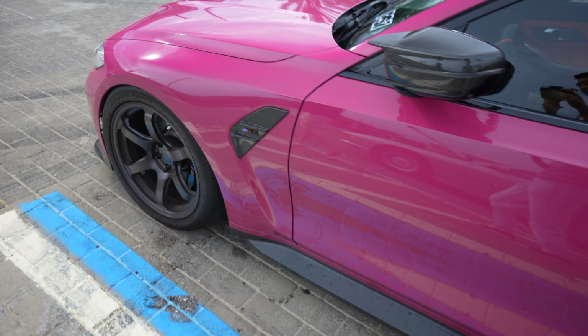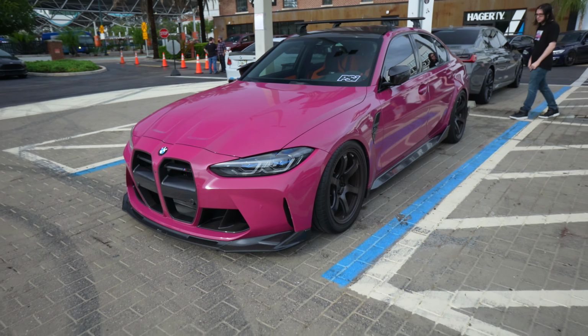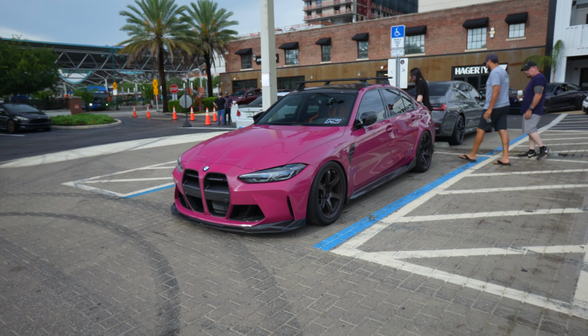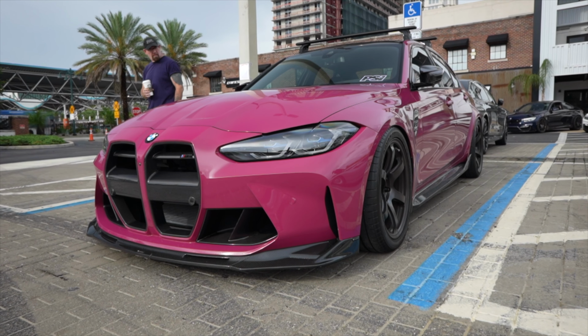Of course, we have PSI's car here. Not surprised. What do y'all think about the color? Got another tanzanite.